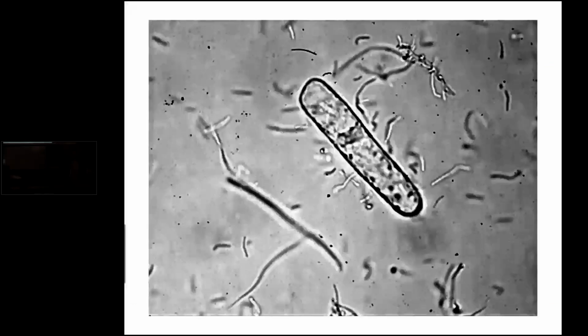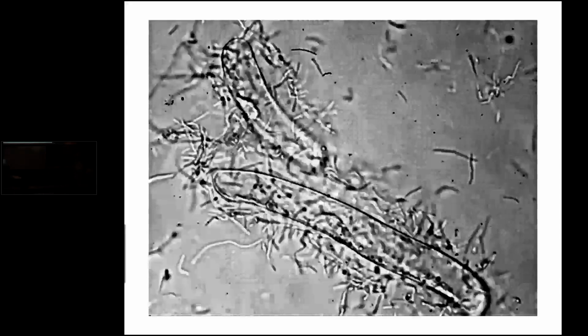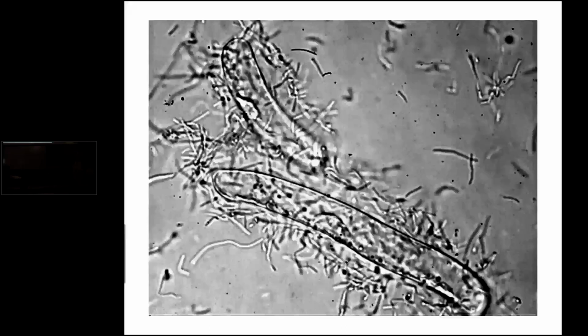This is just a quick series showing the dynamics of the process. John Kessler took some pictures for us, and this is a single cell. Within 20 minutes, there's a mass around it. Within 40 minutes, a huge mass. This cell is still alive. You can see the nucleus.